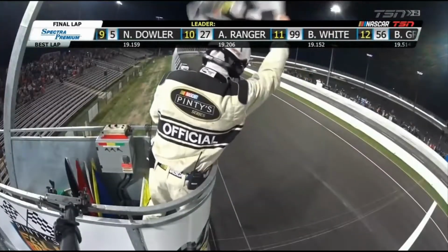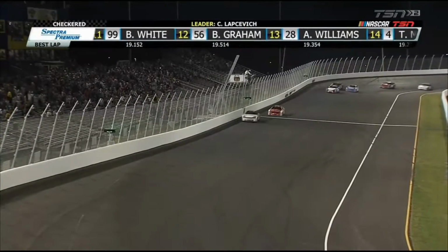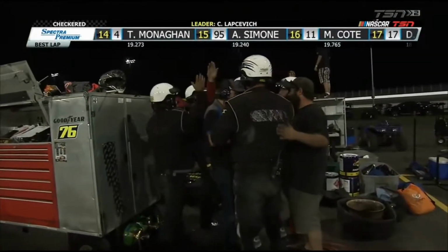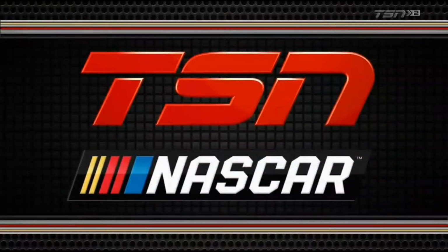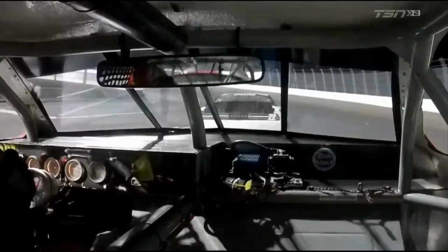Now he powers down the front chute, and the win will go to Lapsevich. The crowd goes crazy as Lapsevich wins. LP Dumoulin third, Lacroix fourth, JF Dumoulin fifth. A bump and run for the win for the 2016 champion, Caden Lapsevich, a member of the NASCAR Next Group, and have a look.